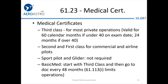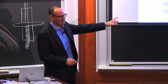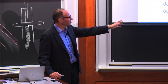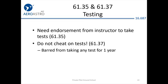I think they say that you have to have a current driver's license, and it's a little bit of self-reporting. You have to basically consider yourself to be healthy. Basic Med, you start with the third class during your training, and then you'll go every 4 years to a regular doctor. You can see in FAR 61.113 that there's a limit to what you can do under Basic Med. You can't fly a heavy, fast airplane with a lot of people in it. Okay, for most tests, you need an endorsement from an instructor.